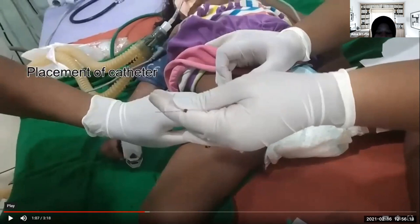Okay, after we insert the wire, we need to do a skin incision to insert the dilator, and the dilator is to dilate the path to enable easy passage of the multilumen catheter into the vein. And when we're doing skin incision and also inserting the dilator, we should never let go of the wire, because a guide wire can float all the way into the central vein, and it can disappear, and this can be a severe complication.